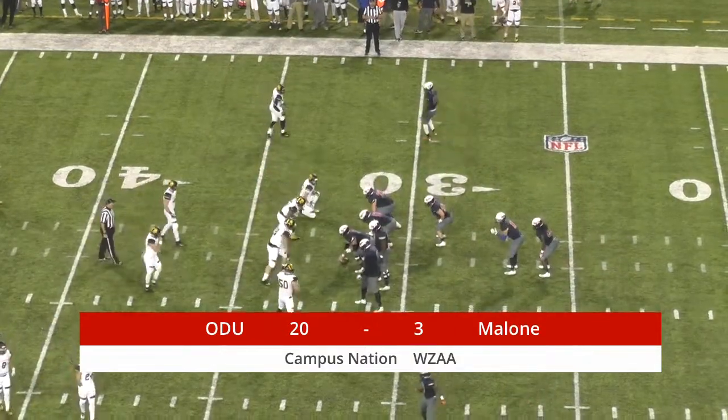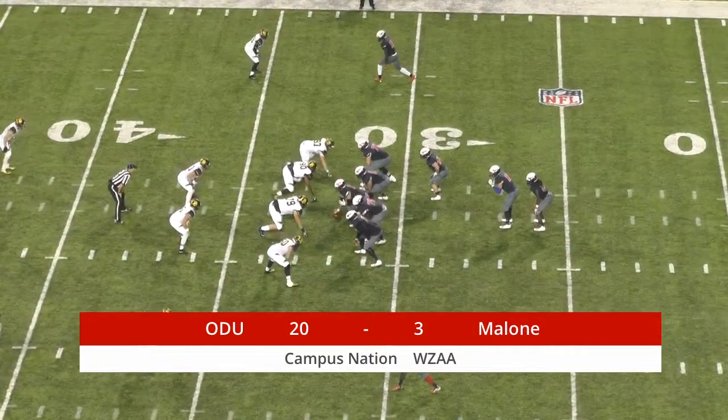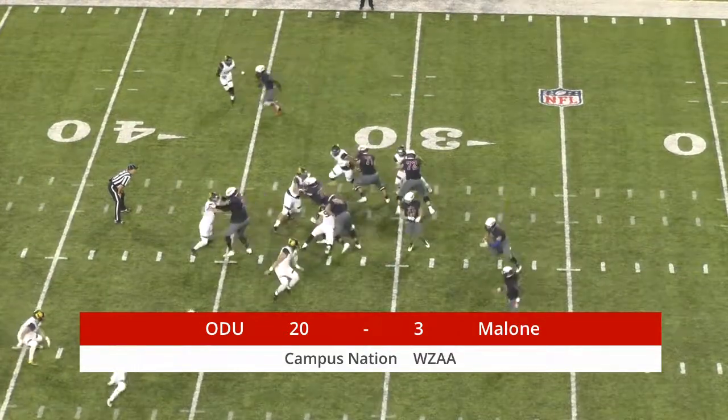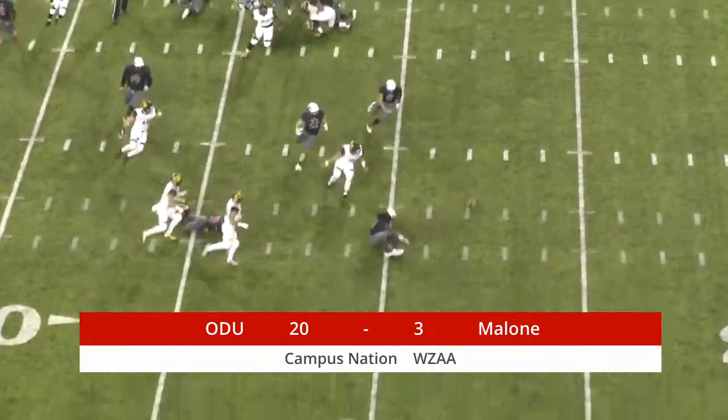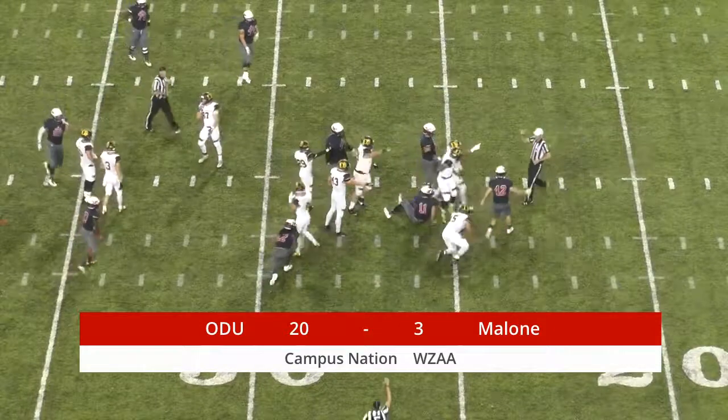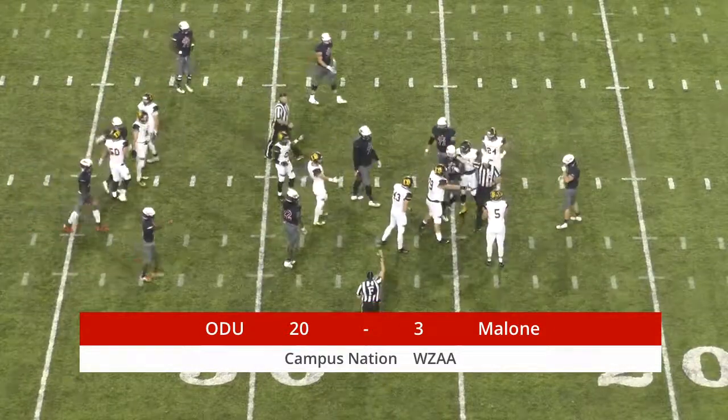And so we have two to the left, one receiver to the right, pistol formation, and it's an option pitch, and that's a fumble. Man, he just didn't know what he was going to do. That quarterback looks like, okay, do I pitch here or run?